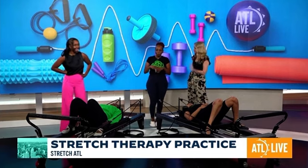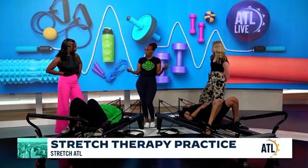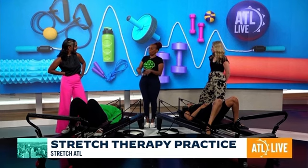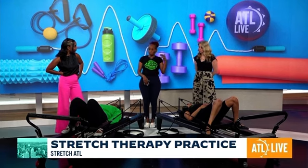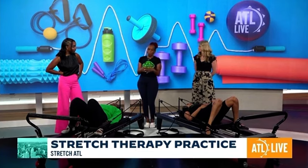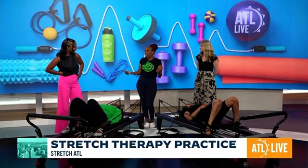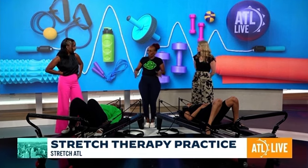So here we do a lot of stretching. We do one-on-one stretching. We do reformer Pilates. And so what we're doing today is showing a combination of two. We do some stretch therapy on the machine as well as the Pilates itself. So we're super excited to share just some of the creative ways that we get into the hips, because hips are very important. Let's see the hips, ladies.